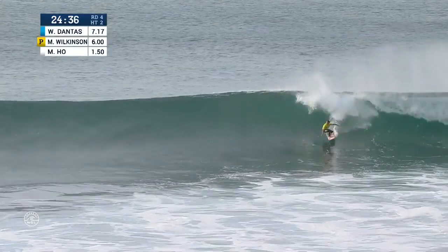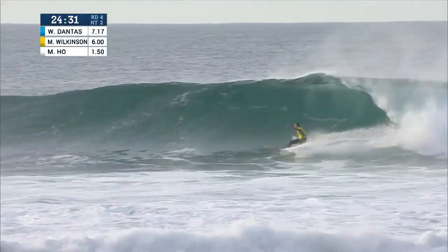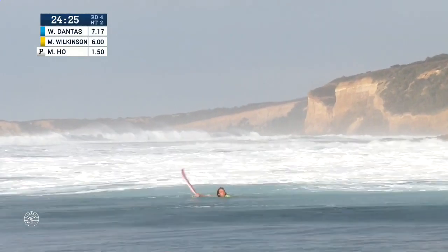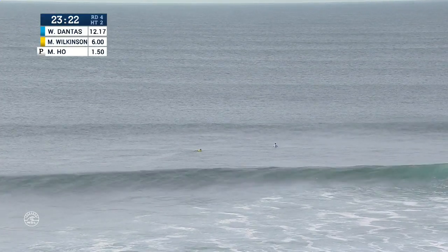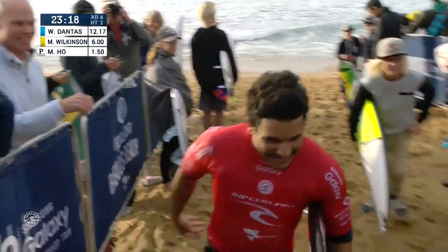Wilco now running with Wiggolly to answer. Big jam to start. He opened with a 6.0. This is his second ride, a late hit, and he's down. So Wiggolly out front, and Wilkinson takes his first fall of the matchup. Brazilian competitor. They know they can win, and they've won Bells before with De Souza on top, as Italo is still signing some autographs down on the beach.